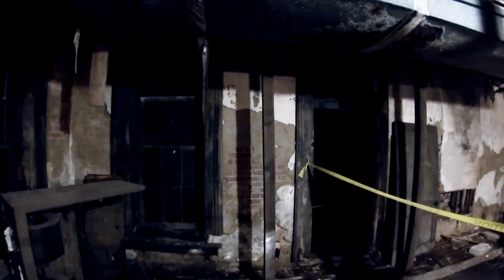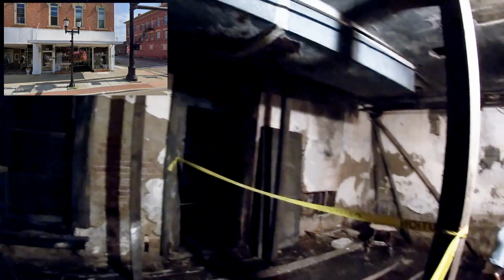You can see this is the corner of the building. That would have been the front on Wheeling, correct? Chestnut. Chestnut? You think I'm going to see a dead body? No dead bodies. The one elbow, there was a pile of something there. No, it is starting to deteriorate, as you can see. But that would have been the old windows for the front.